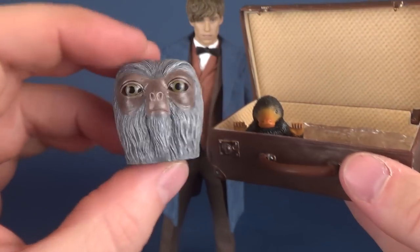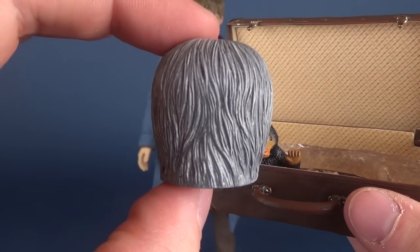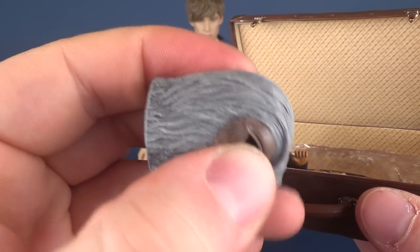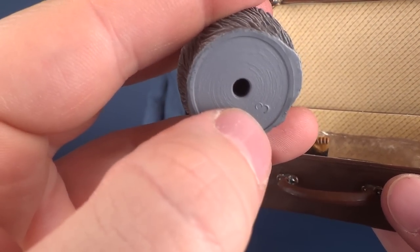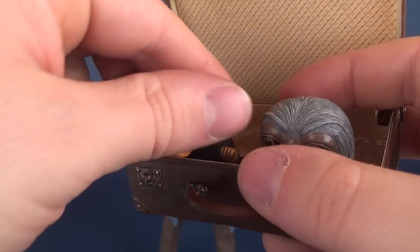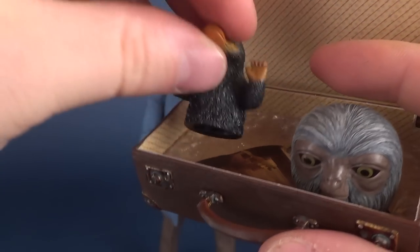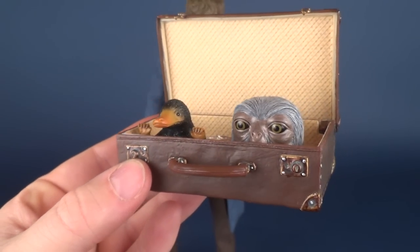The other thing he comes with is a demiguise. And the paint on the hair is done really nicely here. I thought it might be a squishier, softer plastic by the nature of the fact that it's got the hole on the underside there, but it is a dense plastic, and that can also fit inside the case here. Again, they don't necessarily peg into place, more so they sit on the inside grooves of this oval shape on the inside of the case, and you can have them peeking out like that.